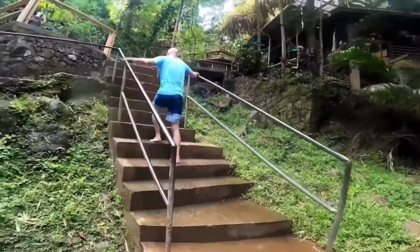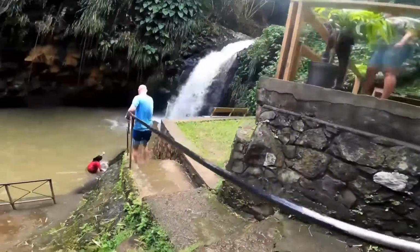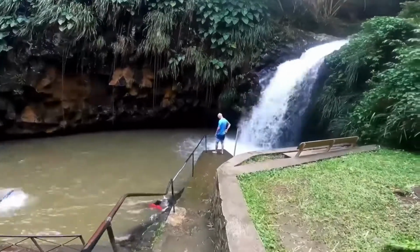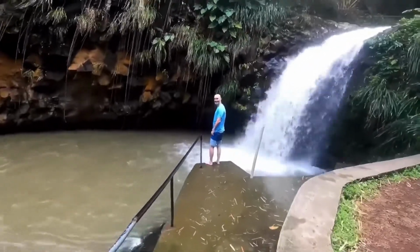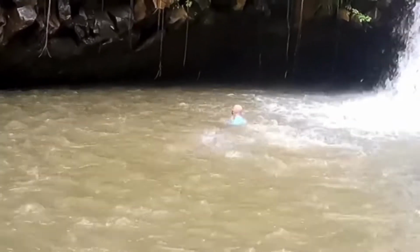Alright, there I go, walking up the stairs to the waterfall base where I'm going to jump in. Now, the water looks a little brown, but I'm told that's just because the dirt gets kicked up when the water hits and it's not really dirty. Alright, hang loose, about to jump. And you got the spin move. Splash.